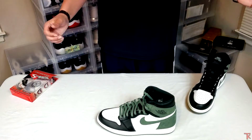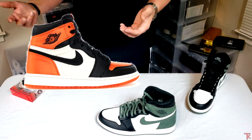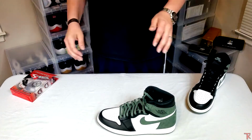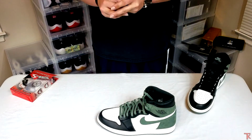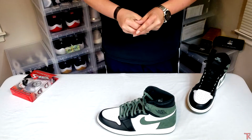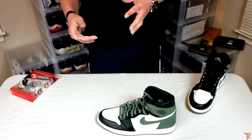So Shattered Backboard Satin, how'd y'all do? Did you cop? I didn't. Lost all the raffles, ran for a lot: Footaction, Foot Locker, Finish Line. Almost copped a pair of size 8s at Finish Line, didn't work out too well though. Got carjacked. Everything else, no go. Nike, no go.